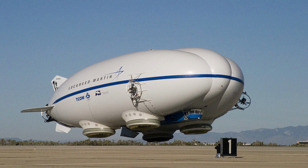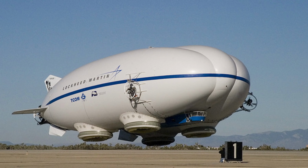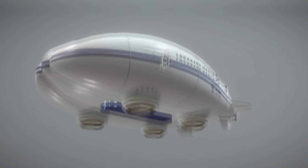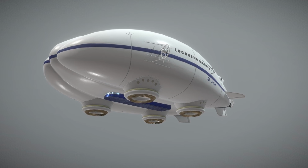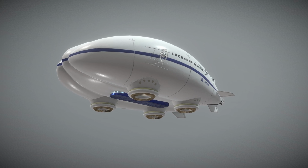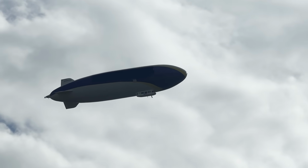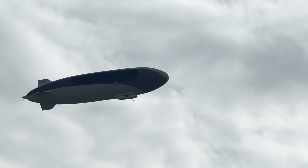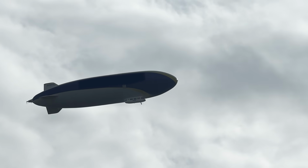In terms of maneuverability, this airship is equipped with vectored thrust propellers, allowing for precise control during flight. These propellers can be individually controlled, enabling the ship to perform tight turns, hover, and even fly backwards if necessary. It also benefits from improved fuel efficiency compared to conventional craft, as it uses a hybrid propulsion system that combines gas turbines and electric motors.